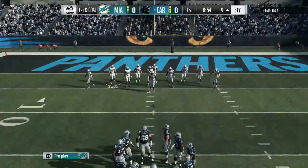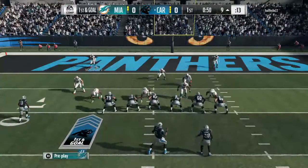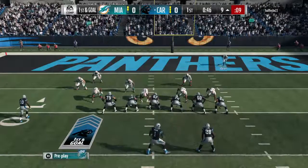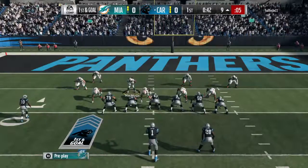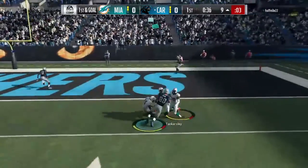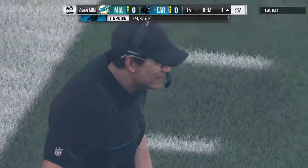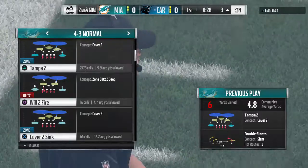And the 8th play on this drive coming up. From the gun, here's Newton. This will be caught at about the 6. And he'll be brought down here at the 3-yard line. That's good for a gain of 6, 2nd and goal.